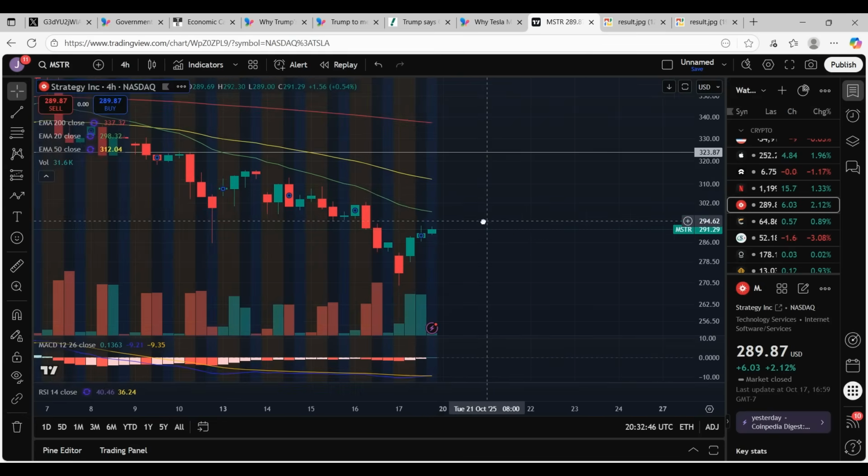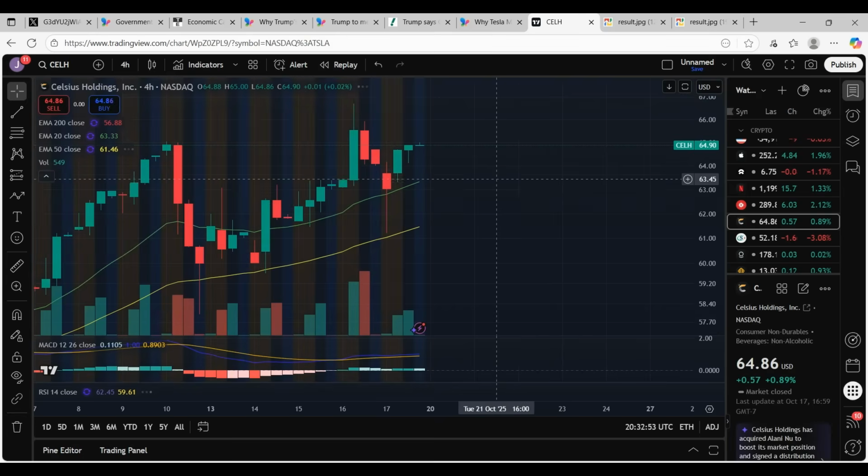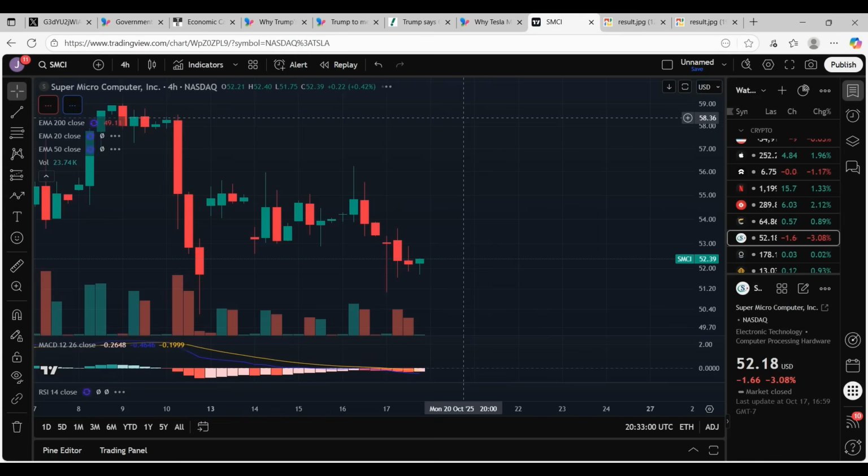On MSTR, we're temporarily bullish. I see a test of 298, so it's going to likely go a bit higher for now. So keep that in mind. There is some upside potential. Celsius is bouncing off our EMAs, favoring an attempt for 66 by tomorrow. I see some upside potential.